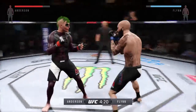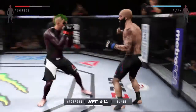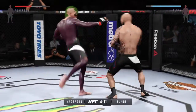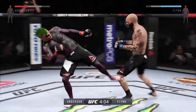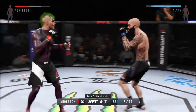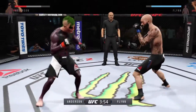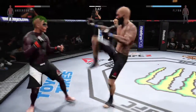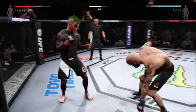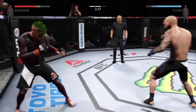He did a nice job blocking the head kick. And he connects with the punch. Oh, good combination. Swing and a miss. Oh, good connection by both men. Joe, he's keeping very busy. Look at the numbers. Total strikes landed. He is really finding a home for those body kicks. Watch for that head kick again. Oh, big head kick again, Joe.